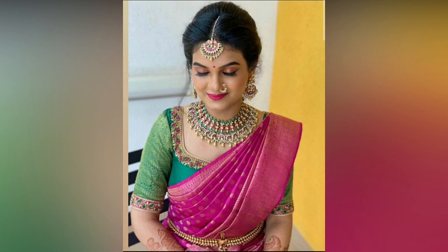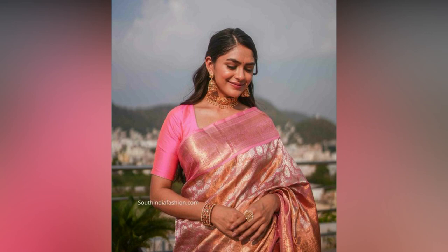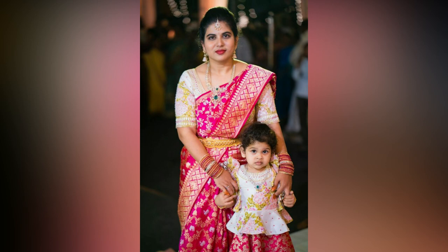Pink, being one of the most feminine and royal looking colors that you can go for, works very well with the silk fabric. Pink silk sarees can make you look elegantly beautiful at a wedding as they carry a subtle elegance that is hard to beat.